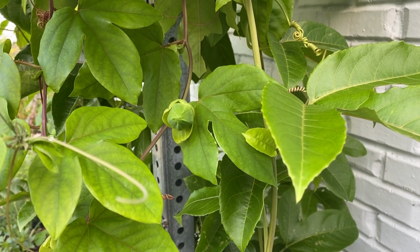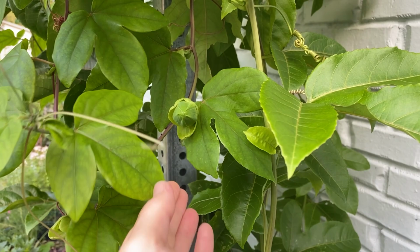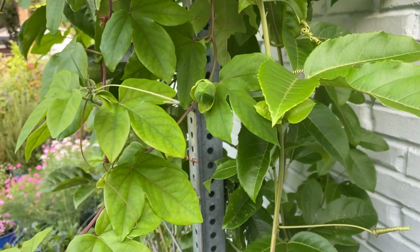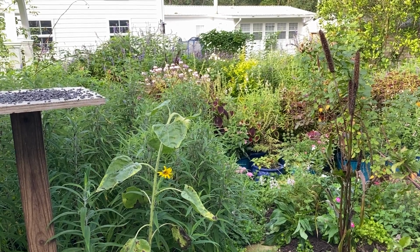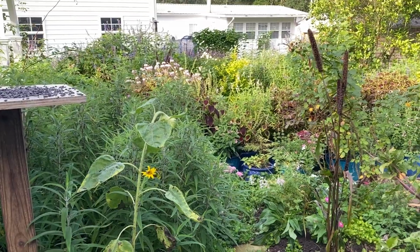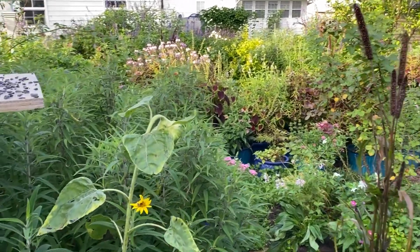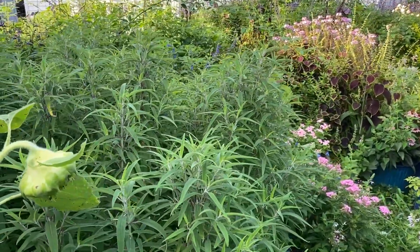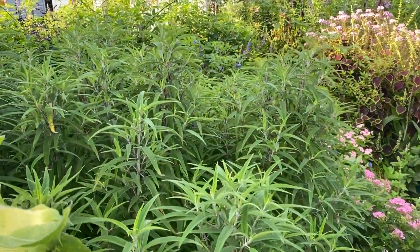It hasn't flowered yet this year, but look, here is a bud, so hopefully it'll start blooming again. My view from the kitchen window has gotten more and more bedraggled and kind of obscured because this Salvia leucantha has grown super tall now.